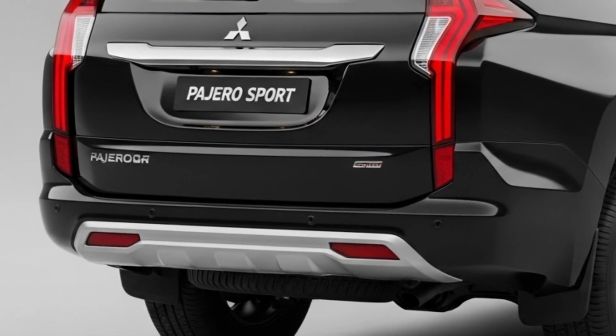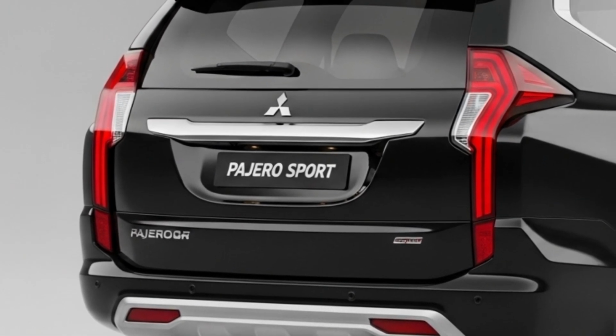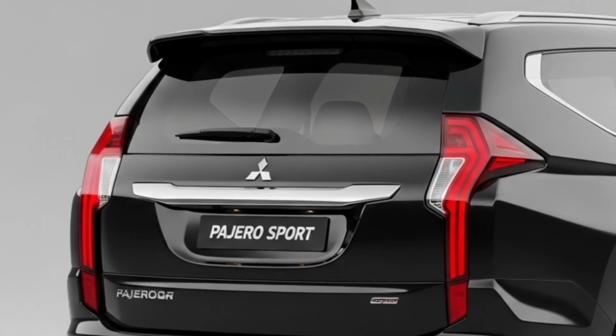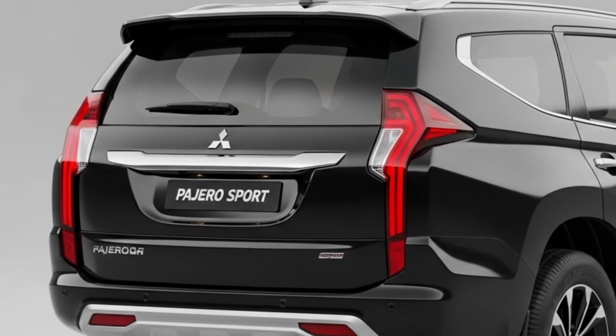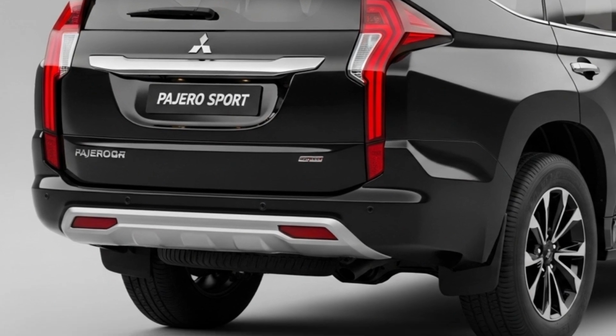So that's a full breakdown of the 2026 Mitsubishi Pajero Sport rendered, what it looks like, what it might offer, and why it has so many people excited. If you are someone who loves SUVs, or if you have been a long-time Pajero fan, this is definitely a vehicle to keep your eyes on, because it could represent a new chapter not just for the Pajero Sport but for Mitsubishi as a whole.